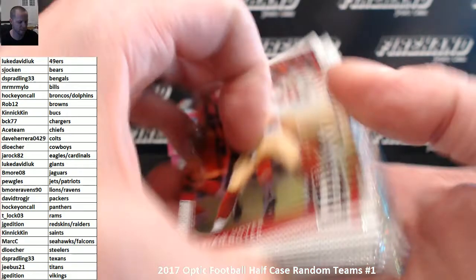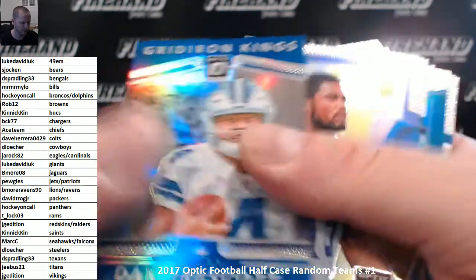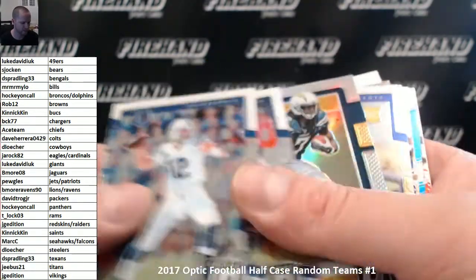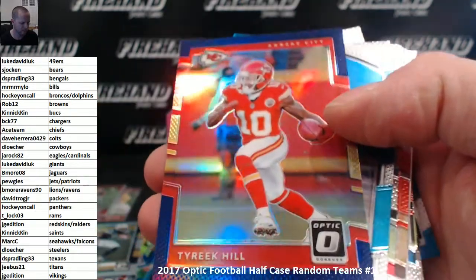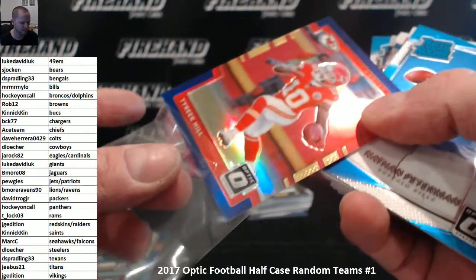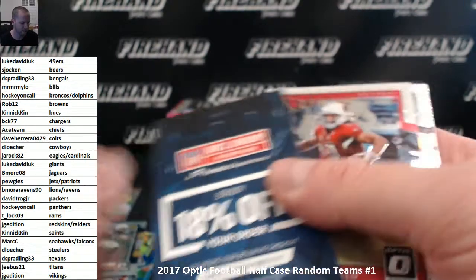Buys him a PYT sometimes. Jabril Peppers. Dak Prescott blue. Dalvin Cook. Mike Williams, purple out of 50. Tyreek Hill, the Chiefs. Ace team. 14 of 50.